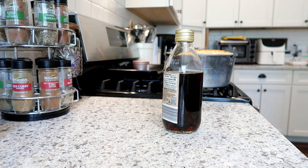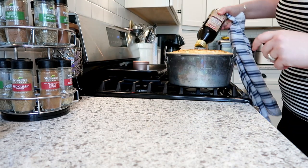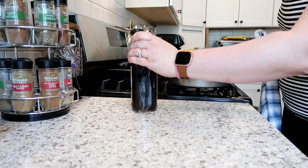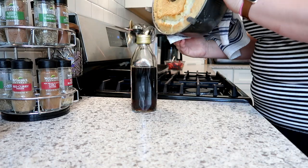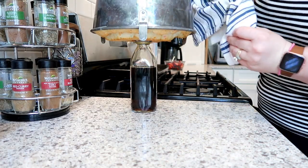All right, let's see. Hopefully this is big enough. It's barely big enough. I about have to throw this sesame oil out because it's about past the date. There we go. Ta-da!